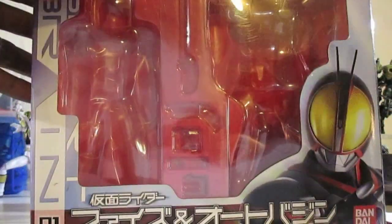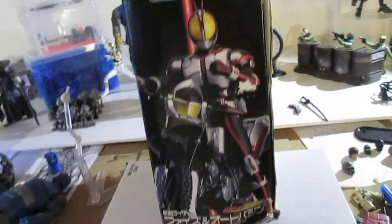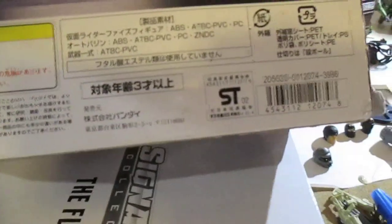So here's the box. You can kind of see that this is an older figure. Pretty package, though, I'll give him that. You can see the wear and tear around the edges. So, the thing definitely was used, but it wasn't used to the point where I couldn't enjoy it. It was in good shape.